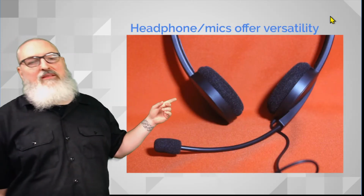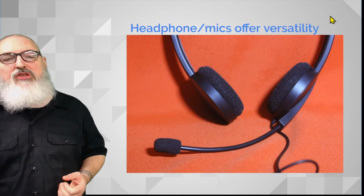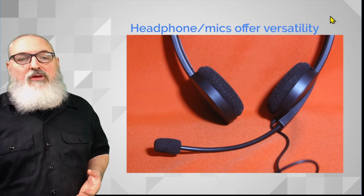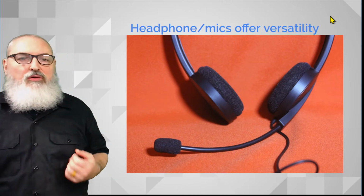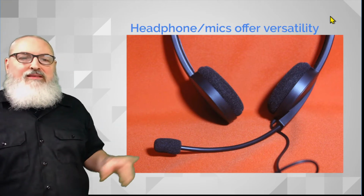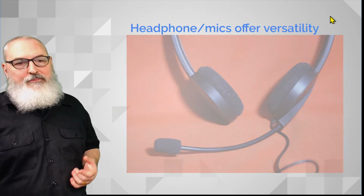Now, these inexpensive headsets offer some privacy with your conversation, and it also offers distortion-free sound without any unwanted echoes being picked up from your speaker by the microphone. Now, the downside is that these are not the most fashionable of headwear.